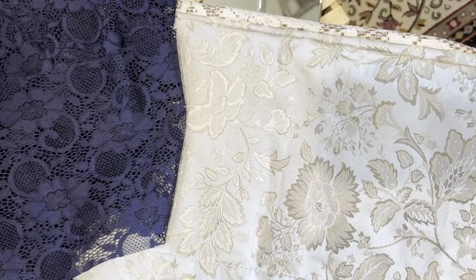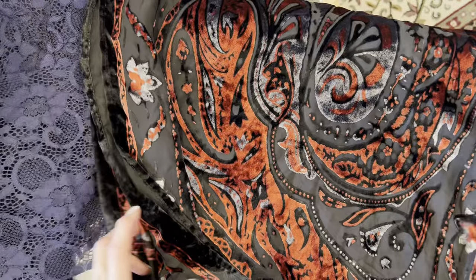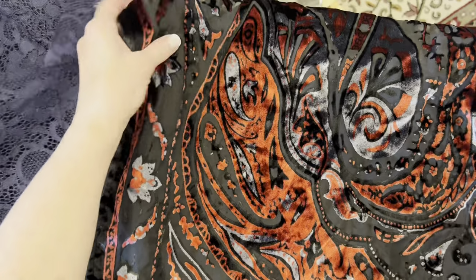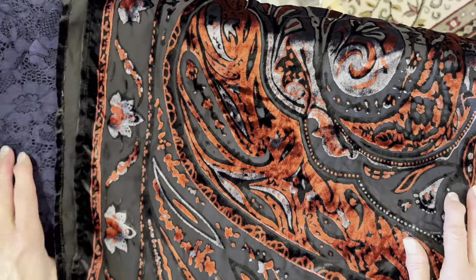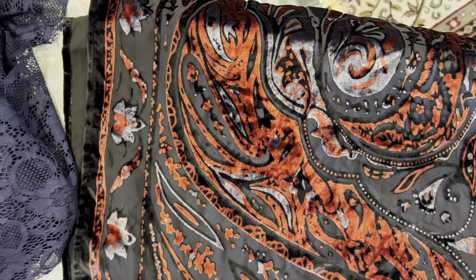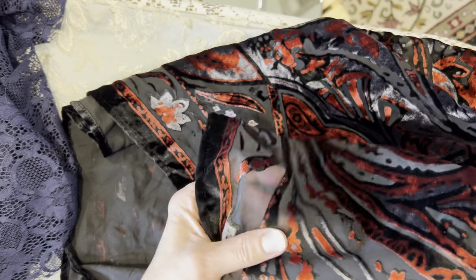Now this, I have a weakness for scarves. And for much of my life, I've worn scarves, you know, summer, winter, as an accessory, as a thing to keep your neck warm in winter or fall. But is this not gorgeous? Now, hopefully you can see my hand through there. So these parts are sheer.